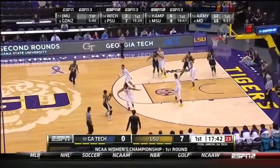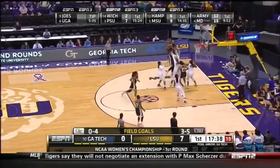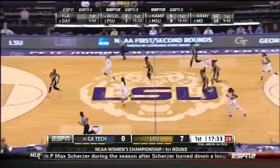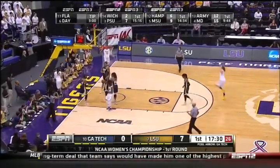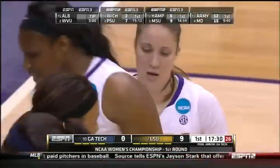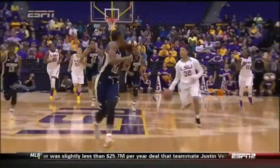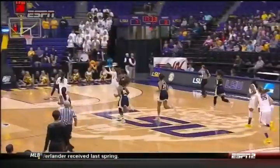Well, right now, LSU is getting what they want defensively. They're making Georgia Tech play half-court offense, and that's what you want to do if you're playing Tech. Kenny back to Ballard. And one! Well, this is beautiful transition offense by LSU right here. Tech not able to get back in time to cover all the LSU offensive players.